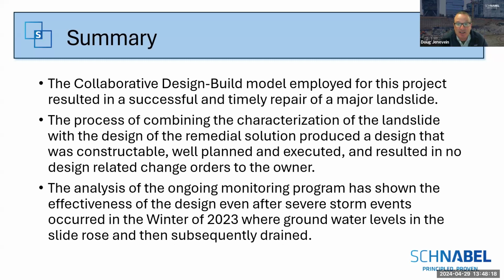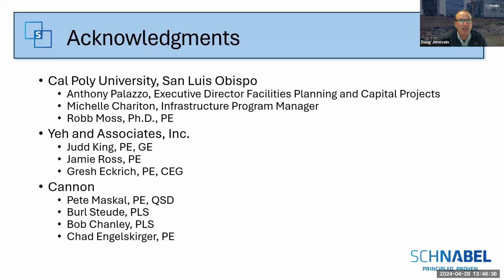The analysis of the ongoing monitoring has shown the effectiveness of this design, even during the subsequent severe storm events that happened in the winters following this, where the groundwater table rose within the slide, but then subsequently drained rather quickly due to the horizontal drains.